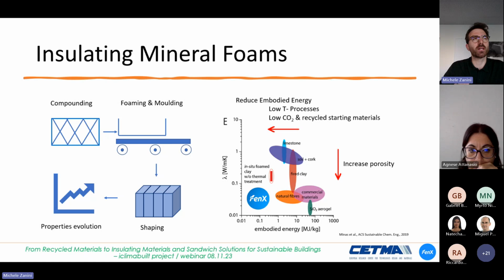Recalling the concept explained before, the target of FenX is to cover a region of interest that is not necessarily covered. In a diagram where we can plot the thermal conductivity against the embodied energy, very often we find extremely good thermal insulators which have an embodied energy that is extremely expensive. On the other hand, materials that are less conductive very often also have less energy associated with their production. So in this diagram, you can see that by increasing the porosity, you can make the thermal conductivity lower, so you can increase the insulating performance, as discussed in the former slide.